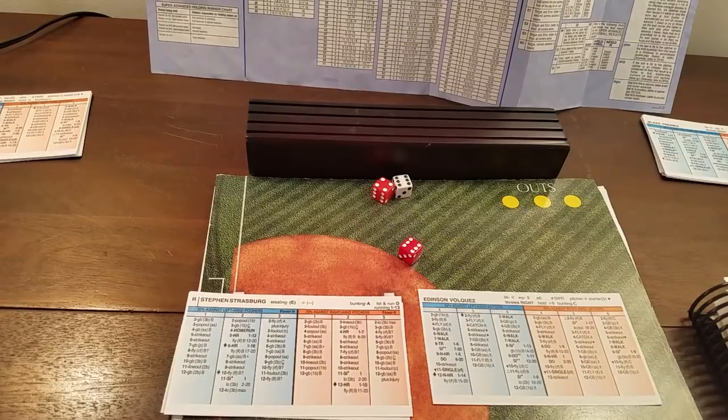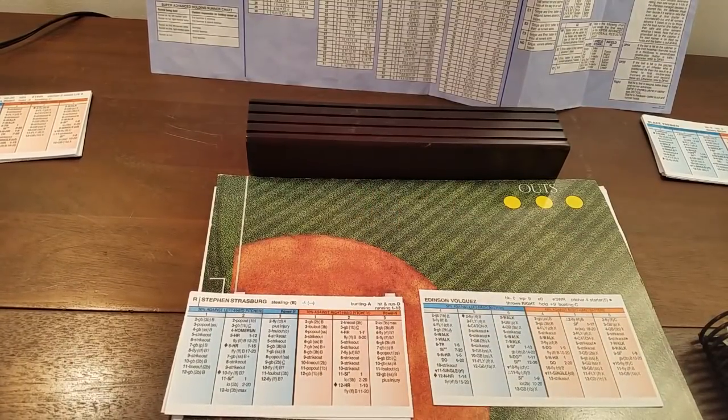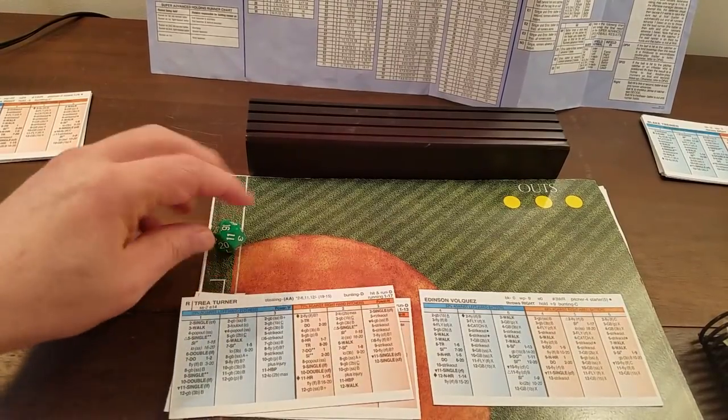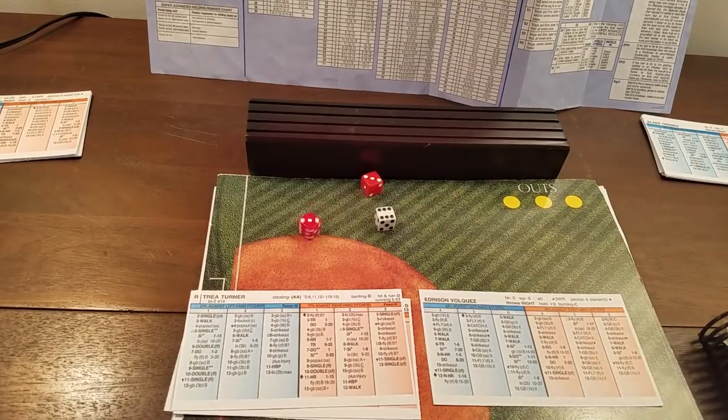But we're off the pitcher card. 6-10 is a ballpark single check. But with the bad weather, it's still a 1-11, so Strasburg might still get a benefit of that. He does not. It's a line out to short. Out number 2. So 2 up, 2 down. Back to the top of the order. And Trey Turner. Turner singled, stole second, and scored his first time up. 6-6 is a strikeout for Volquez, and that's going to end the inning.